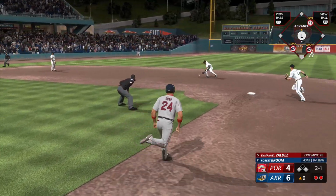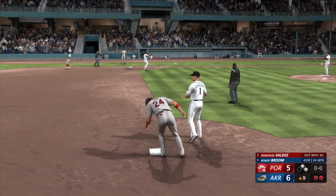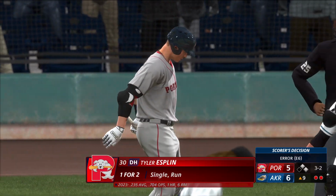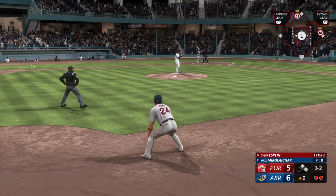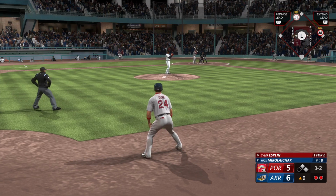Hit hard on the ground to short. Can't field it cleanly. To first, and he beats it. Everyone's safe. And next is the designated hitter, Tyler Esplin, trying to deliver as the hero. Hey, any way you can. Any way you can. Here we go.